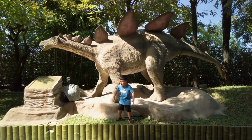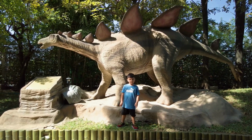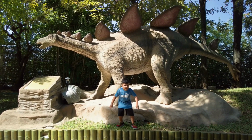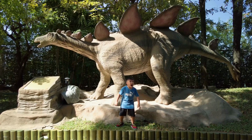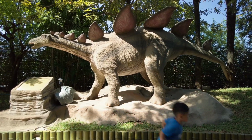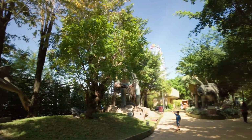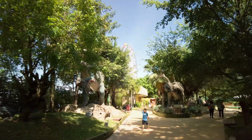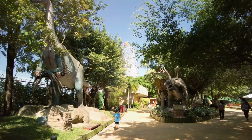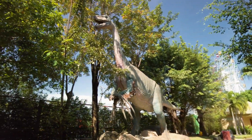Hey, hey, hey. Yeah. Is that the noise he makes? How about the face? Yeah, that's it. Oh my goodness. Wow. I like this one with the feathers. Look at the Ferris wheel back here. He's got feathers, yeah. He's a big guy. Big.